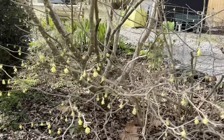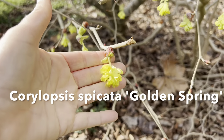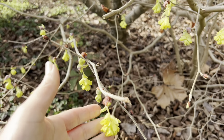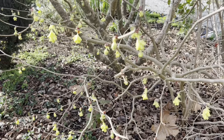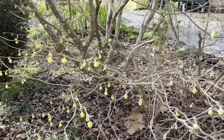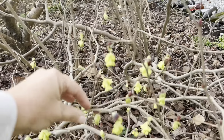This is Corylopsis. This is one called Golden Spring. And of course, now is its bloom time, but it's actually named that because it has chartreuse foliage all winter. This is in the same family as the witch hazel, but you can see this is a lower growing shrub, a bit more horizontal or wider in its habit. And I love it combined with the witch hazel because the two really complement one another and they're always blooming simultaneously.